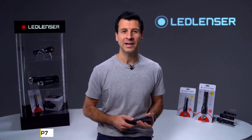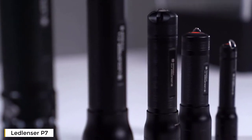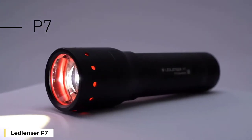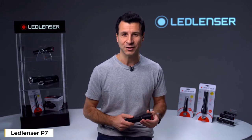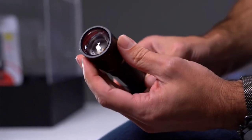Hello, I'm Joe from Ledlenser, and today I'd like to introduce you to the Ledlenser P series. It's our most popular flashlight range, and the Ledlenser P7 is probably the most popular LED flashlight in the world. The P series range covers everything you could ever want from a flashlight around the home. The P7, now in its third generation, is the all-round solution.